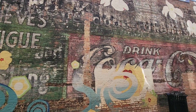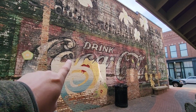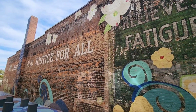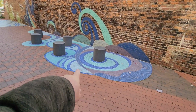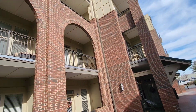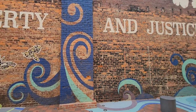Look at that. Man. And it looks like they have some new kind of those flowers over some of the older artwork, the advertisement. But look at the size of that Coca-Cola mural on there. And yeah, you can tell it's kind of Wrigley's Gum, different, like a hardware store. Liberty and justice for all, right there. And I love how they did this little tile work here too. Little benches, little chairs here you can sit on. And it looks like it's right next to, kind of blended in the apartments here into the older structures. Man, this is great. Be sure to see this. Get some pictures. That's really nice.